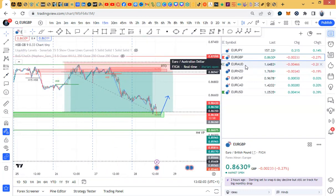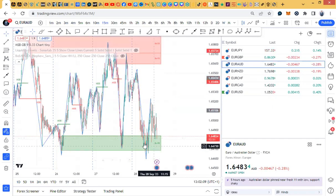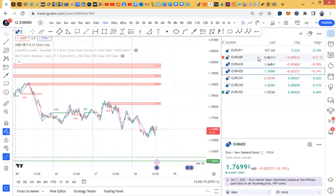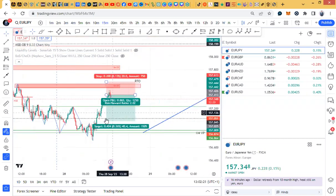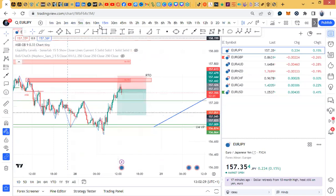So that's it. And now I'm just checking out strong pairs. Euro AUD is close to a floor, so don't sell Euro AUD. Euro NZD is far away from the ceiling, but a very conducive trade setup is Euro JPY. Sell Euro JPY. I know we are close to a higher time frame floor, but this is more of a scalp trade. We're not holding it for a long time.